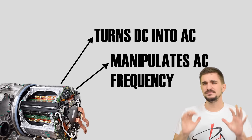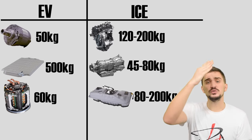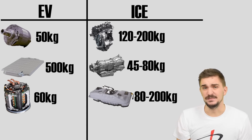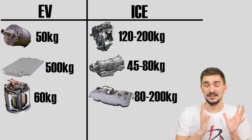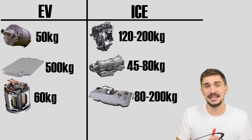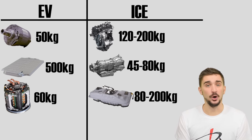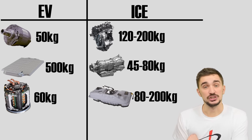Motor. So let's recall this little table from just a few moments ago. As you can see, there's no transmission listed for EVs. Does this mean that the inverter is capable of controlling the frequency of the AC current to an extent that EVs do not need transmissions? Actually, no. EVs need transmissions too.